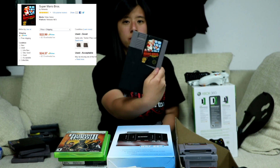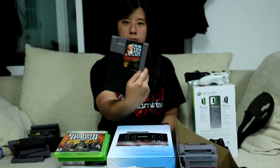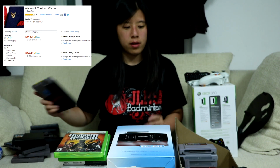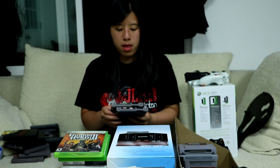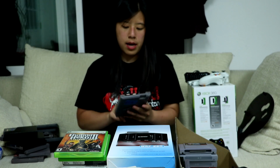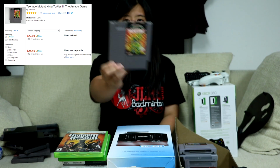The original Super Mario Bros., not the Mario Bros. And Duck Hunt. Werewolf: The Last Warrior. Another copy of Teenage Mutant Ninja Turtles and Turtles 2, the arcade game.